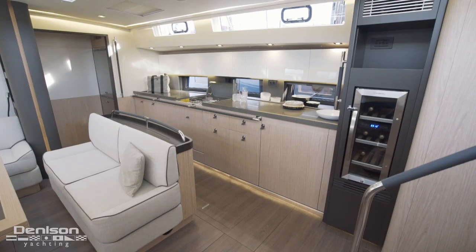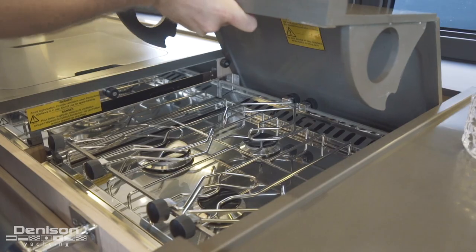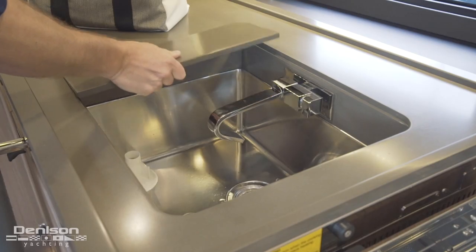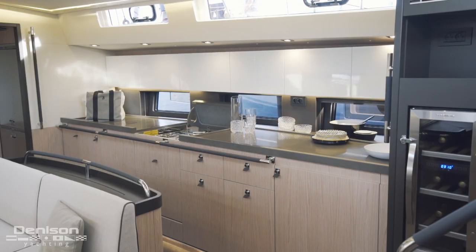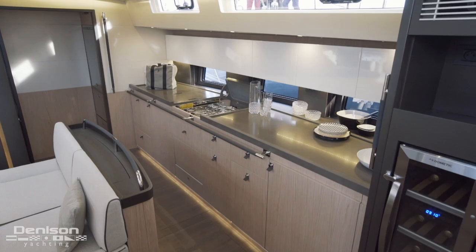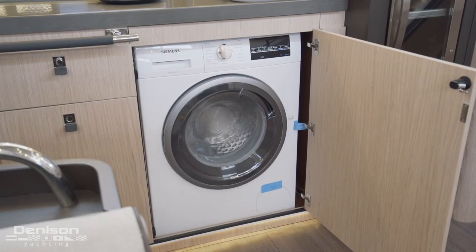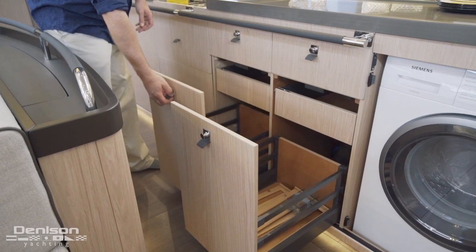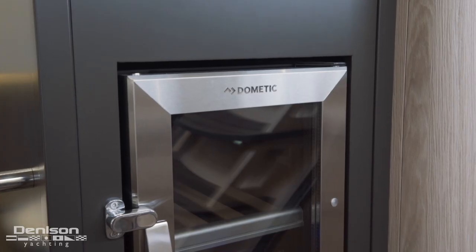On the starboard side, you'll find a full galley. There's a convenient stovetop, oven, sink, and dishwasher, all in hidden compartments. This is great because it gives you full access for your prep surfaces and hides away all your appliances. Under the counter, we have a large galley storage area. Just to the right of that, you'll find a convenient wine cooler.